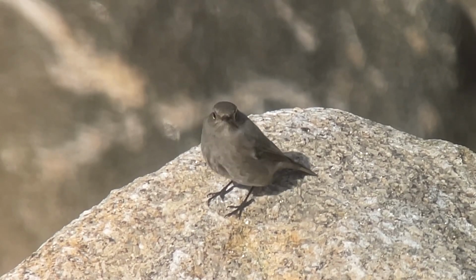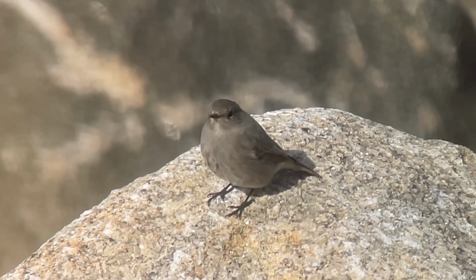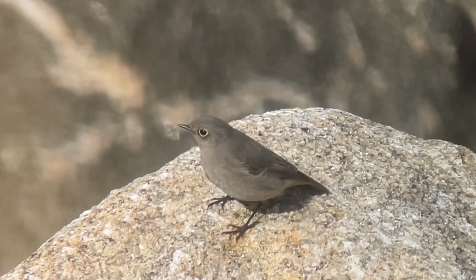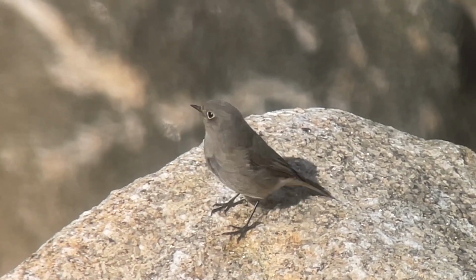But that was it for the lesser grey shrike. It never did show again, which was a shame, and quite a long drive. But that was the risk, and of course I had to at some point call it a day. So unfortunately, I didn't connect with that bird.